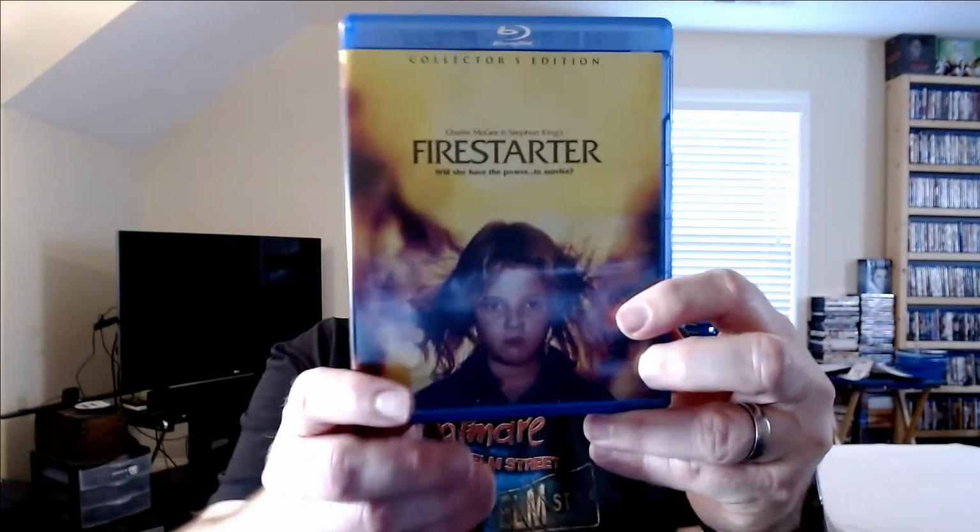Next we have the Final Destination 4-film favorites collection. Got 1, 2, 3, and Final Destination, I guess number 4. All those together. And then Final Destination 5. We got Firestarter, another movie with a young Drew Barrymore in it. Got Flatliners, Steelbook. Got it from Zavvi. Got Kiefer Sutherland. That's the original, of course. That's not the remake or whatever.